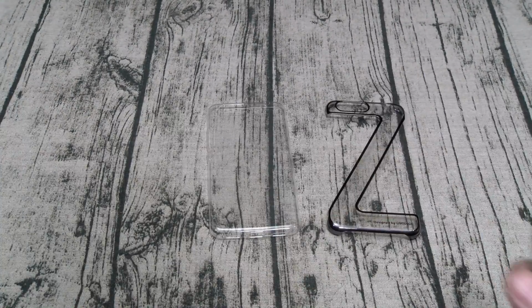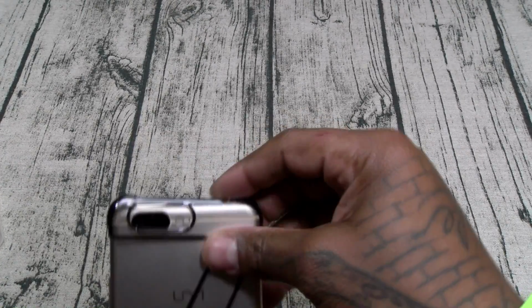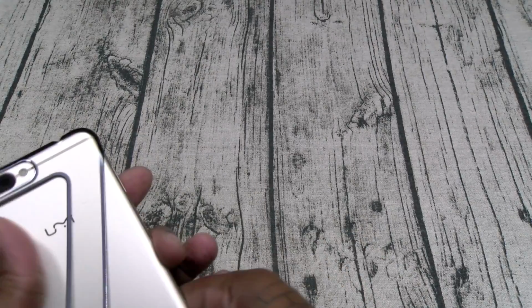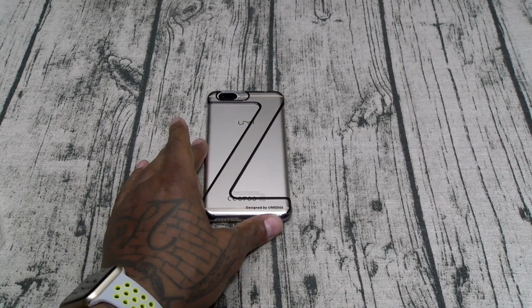I like the Z, though. We're going to rock out with the Z. This is dope. A lot of phone companies, y'all need to come out with something like this. This is hot. Anyway, so that's the Ume Z.